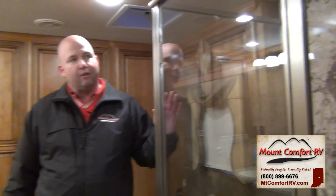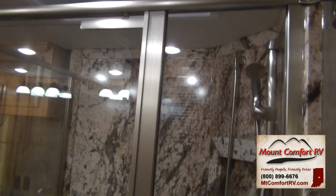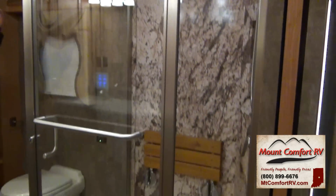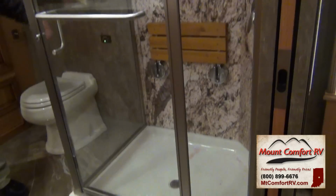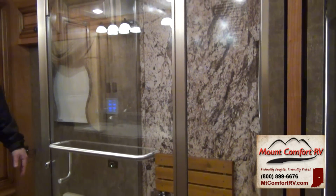My favorite improvement actually happened for 14, I believe, in the Dutchstar, but this is a brand new shower. It looks outstanding. It's huge. All my competition are using these little Neo angled showers, and those were great for years, but this is the next generation. This shower is absolutely huge. All glass, it's gorgeous.